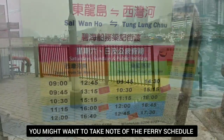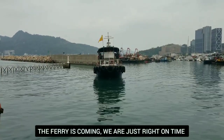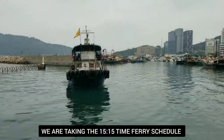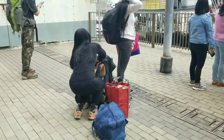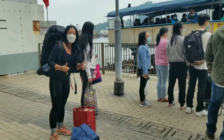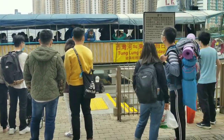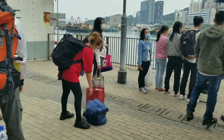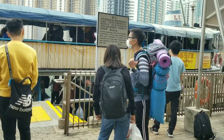We're gonna wait for the ferry. Here you go, the ferry is coming. We are going to take the 3:15 one to go to Tung Lung Chau. We are here at Sai Wan Ho. These are my buddies today to go camping. Hooray! And some of our friends, they're already at Tung Lung Chau. They reserved a spot for us.